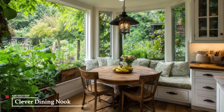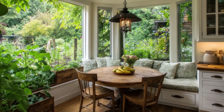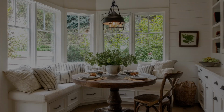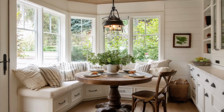Adjacent to the kitchen sits a small dining nook that makes smart use of every inch. A built-in bench with storage underneath wraps around a round wooden table, paired with two antique chairs. Above, a pendant light in black wrought iron casts a warm glow over every meal.